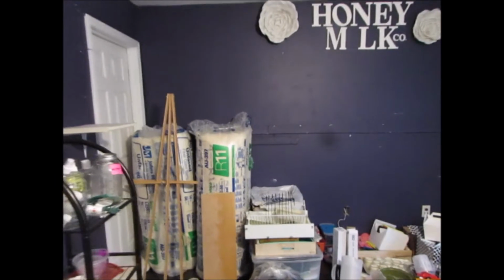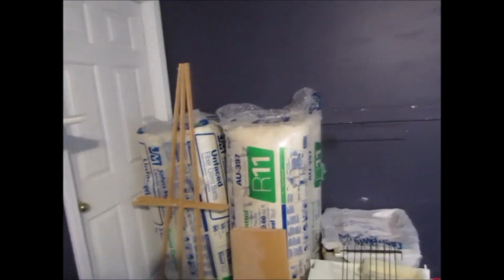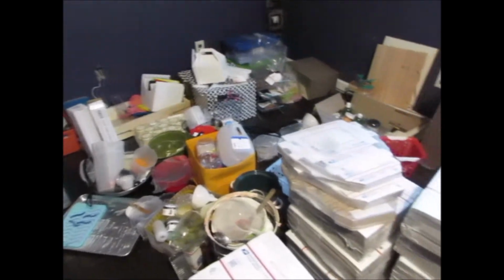I have some insulation that needs to get out of here. I was supposed to give that to my contractor, but he didn't have space anyway because he came to borrow my dolly. So this is just a whole bunch of junk. Not junk necessarily. It's just a bunch of stuff.